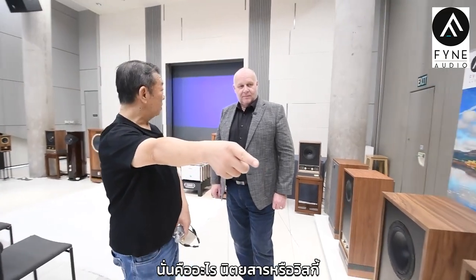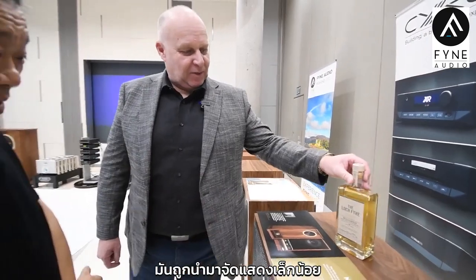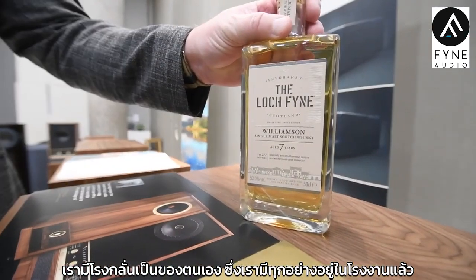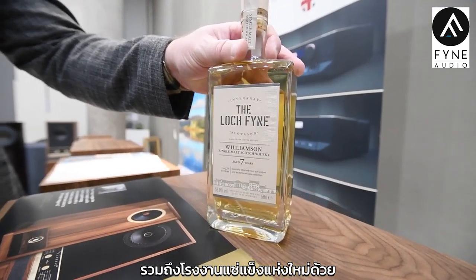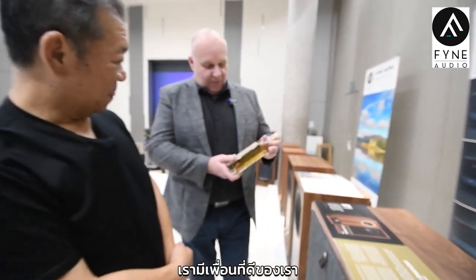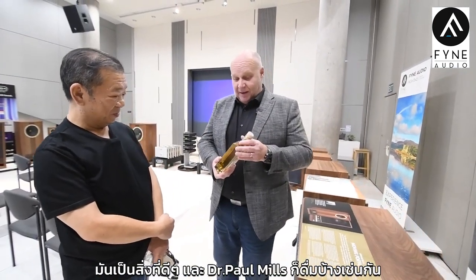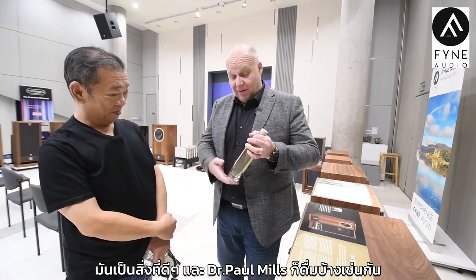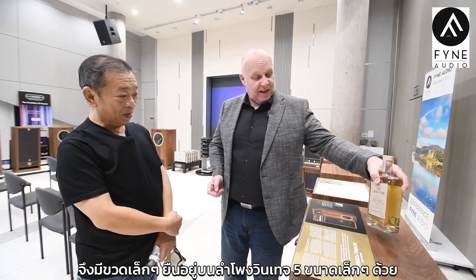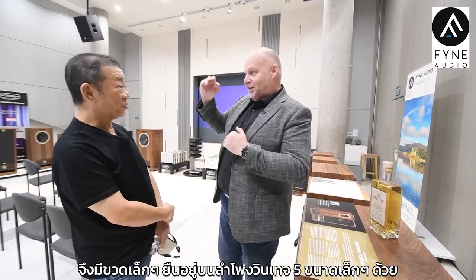Tell me, what is that? It's a bottle of the Scotch magazine or the whiskey. Oh, the whiskey. I just bought that for a little display. We don't have our own distillery. We have most things in the factory now, including a brand new cryogenic facility. We don't have our own distillery, but our good friends at Loch Fyne Whiskey promote our loudspeakers, and we promote their whiskey. It's just a nice thing to have. Dr. Paul Mills is a more advanced whiskey drinker than I am, and he really recommends it. So we often have a little bottle of this standing on our diminutive Vintage 5 model.